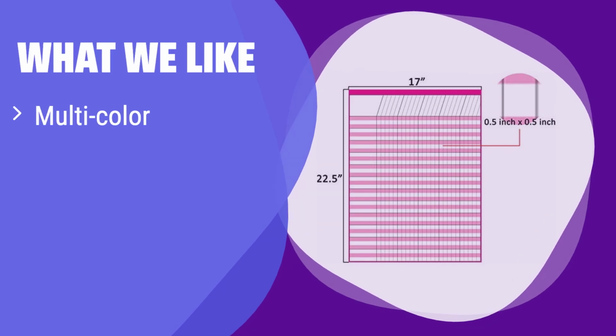What we like. This multi-pack of charts offers versatility and durability. The easy wipe surface ensures long-lasting use. If you need multiple charts for different purposes or prefer a durable, easy-to-clean option, this is the best choice. Its multi-pack and durable design make it ideal for classrooms with multiple needs.